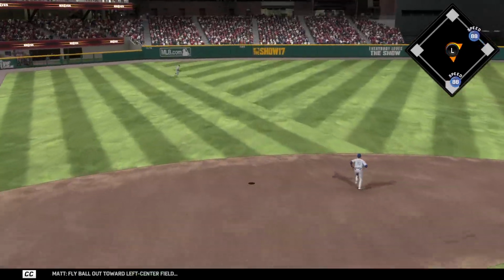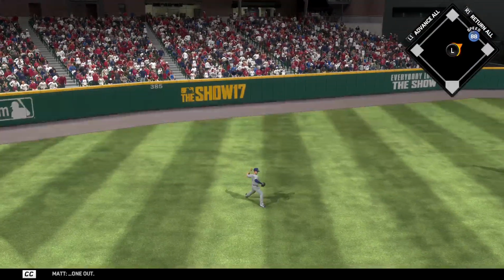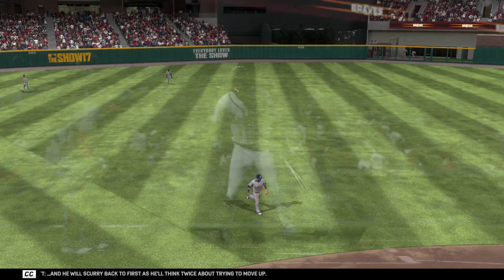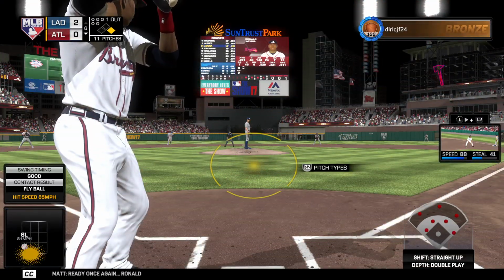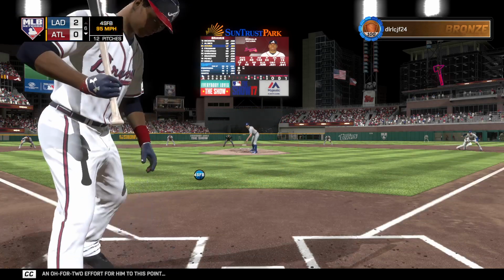Fly ball out toward left center field. Peterson has a read on it. 1 out. And he will scurry back to first as he'll think twice about trying to move up. Ready once again, Ronald Ackerman. It's been an 0 for 2 effort for him to this point.